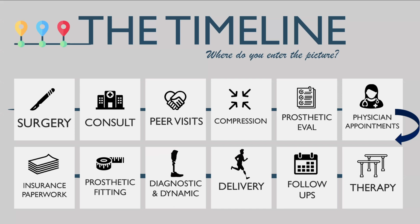Whenever we do a consult, we always invite or let them know that we have peer visitors that would be happy to come see them. We don't push that. We make sure that it's by their request. We never would just send somebody in, but we make sure that it's available. We make sure that they understand how important that is.